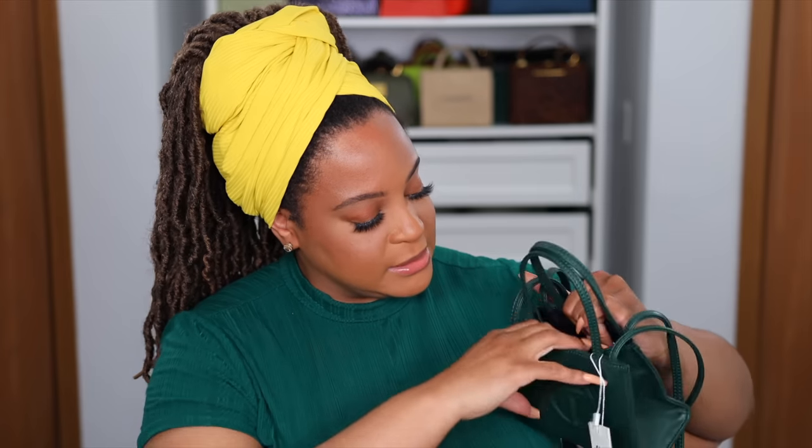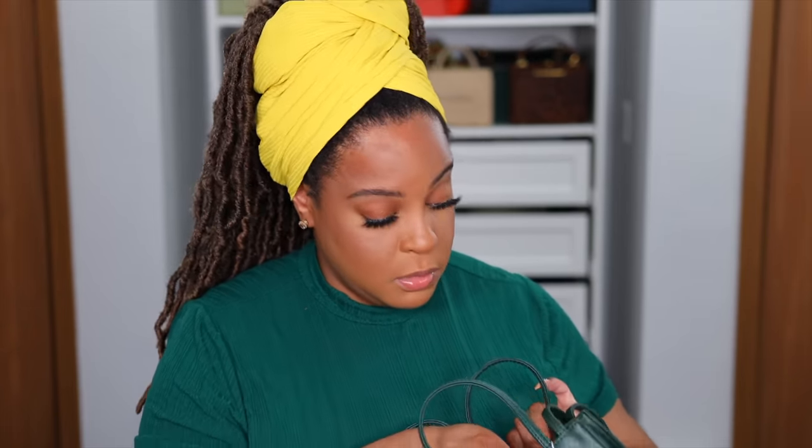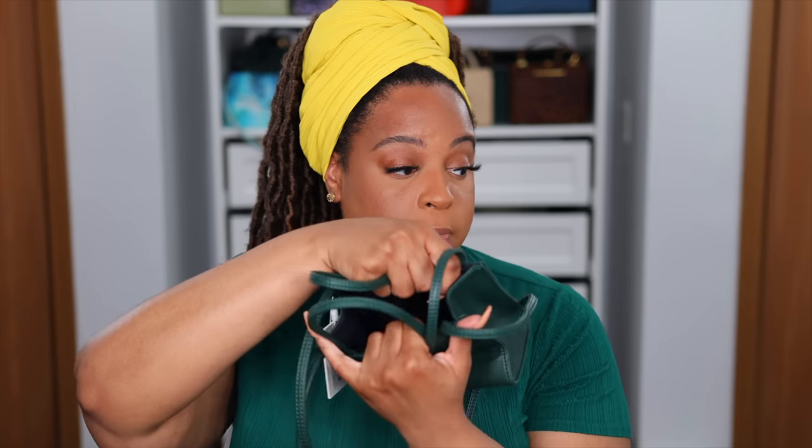But inside, you do have a magnetic button closure and you have your large t-shirt tag, which, if you know, has a little small pocket, okay? So that's one of the ways you can kind of tell if your telly is real or fake. And there are no compartments in here. This is just a small little pit.